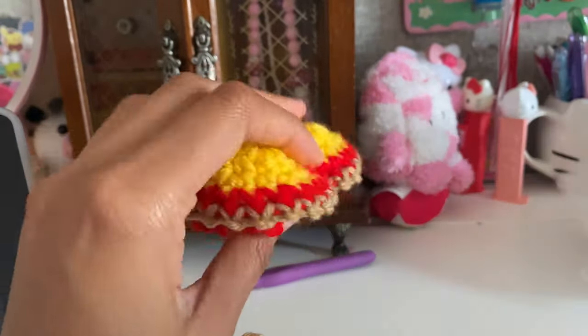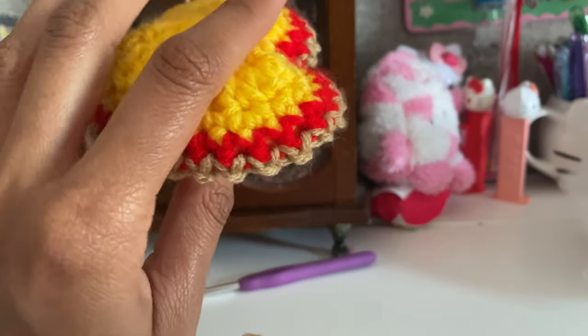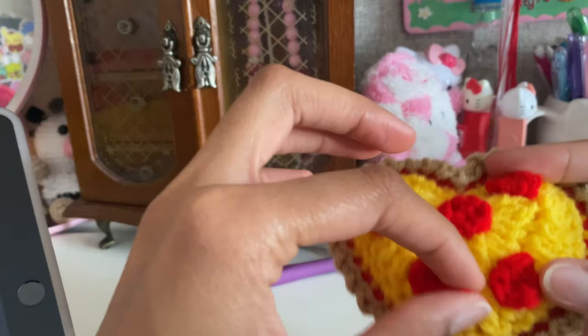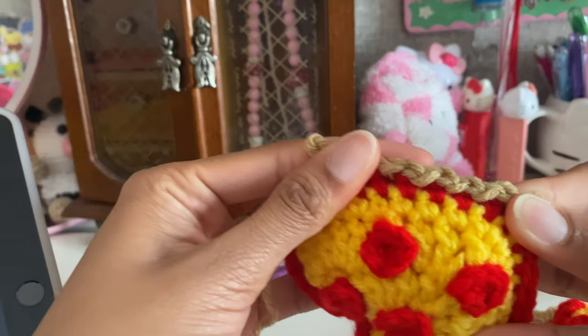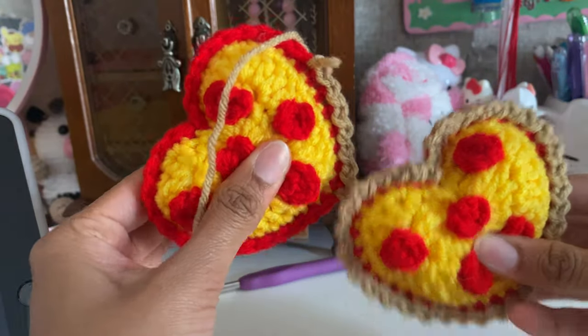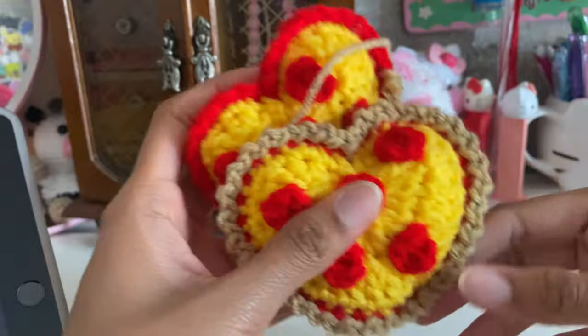And this pattern is basically two patterns that I took from two different people, the pink hooker and this other person from Instagram. Basically, the whole pizza thing is from this person on Instagram. Yeah, I just want to show you guys this stitch. And then after this pizza, I'm gonna put the keychains on, and then I'm gonna start the rats. And yeah.